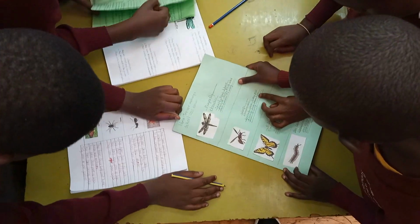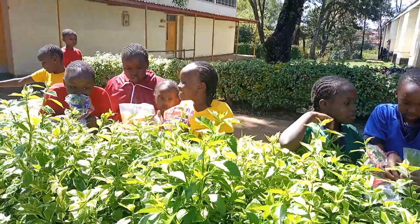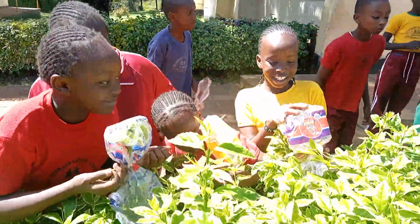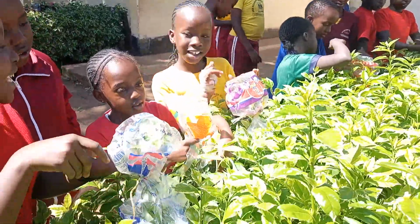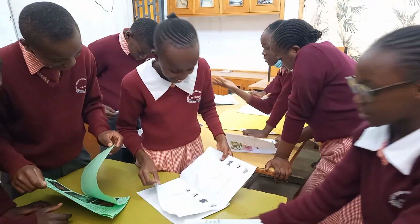PBL can be used for many different classes, but PBL is most prevalent in social studies, science classes, and art classes as well. One common misconception is that project-based learning is only meant for upper grade level courses. However, PBL may be incorporated from grades kindergarten through 12th grade.